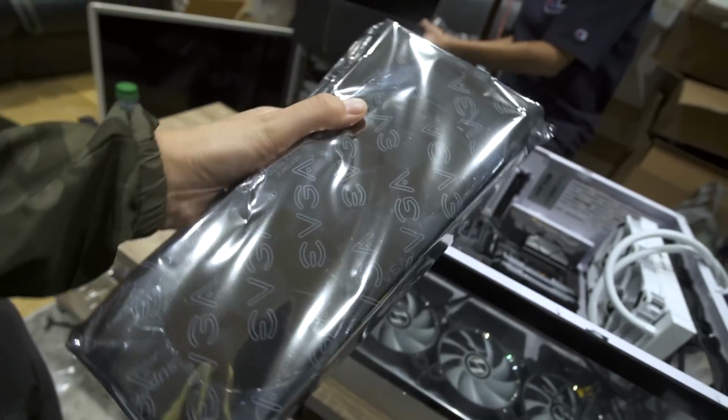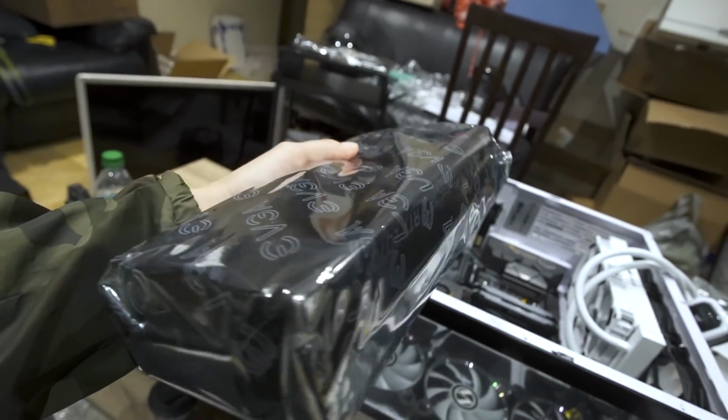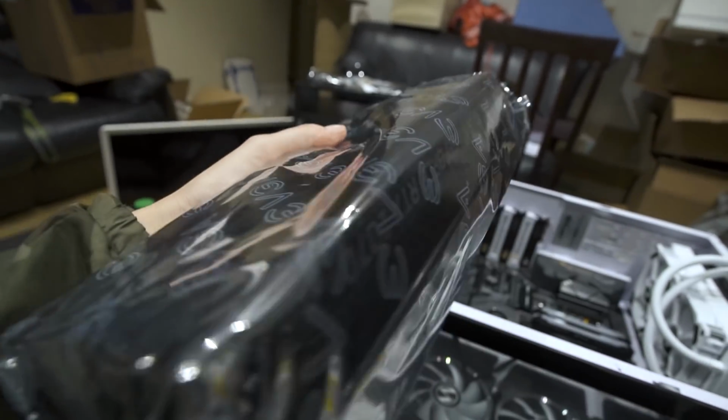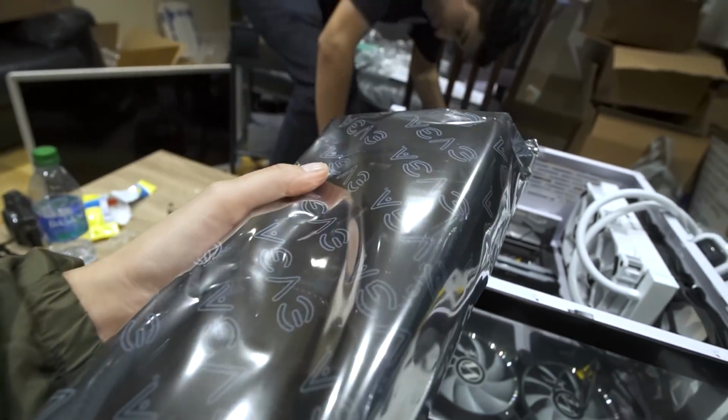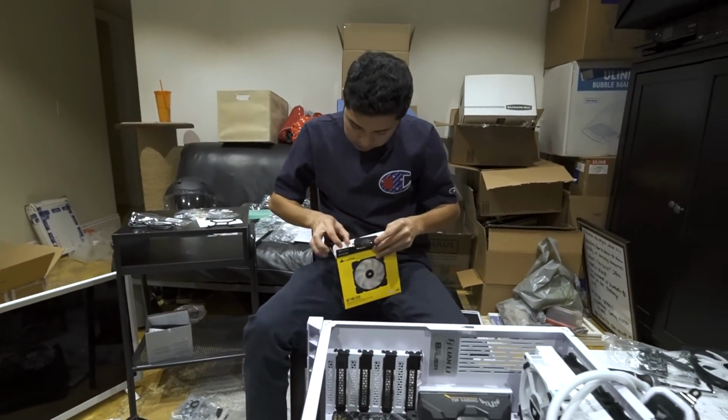I really wanted to get the GeForce. I think it's the MSI one that comes white. That one's super sick. But you know what? We got this one. No, it was actually cheaper, but it was rated, I guess the clocking on it was not as good. Yeah. So it was cheaper for a reason, I guess.